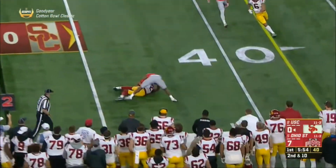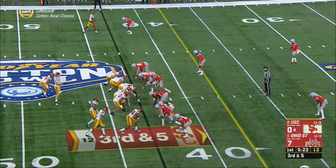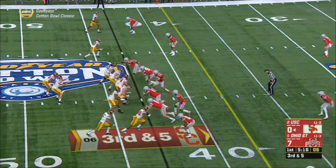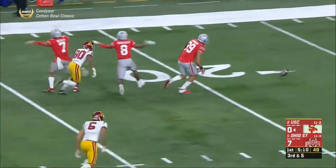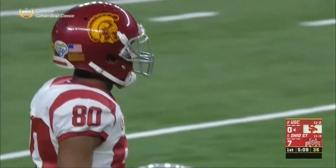Darnold on a crossing route again to Tyler Vaughns. Malapei for the first time in the game to the left of Darnold at tailback in the shotgun. Darnold finds a soft spot to Deontay Burnett. The ball comes out. Burnett dropped it. They rule it incomplete. So a fumble by Burnett that cost.